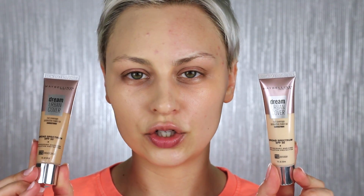Now for the Dream Cover, I have two colors that I'm going to have to mix because this one's a little too light and this one is a little bit too dark.